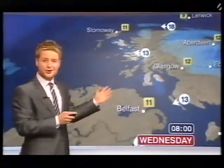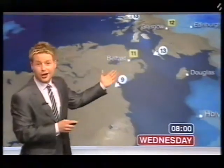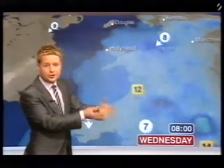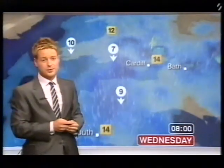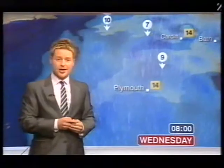Now, Belfast looks as though it will be dry first thing in the morning, here around about 11 degrees, but you don't have to go very far southwards to encounter all of that cloud and that thundery air. In fact, it looks as though southeastern parts of Wales will get the thunderstorms first of all, and then eventually we'll see them brewing across so much of the West Country as well. So nasty weather to come from the morning onwards.